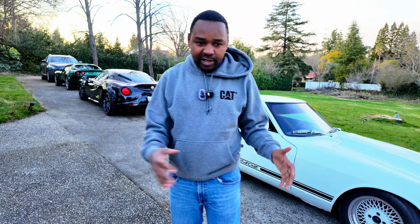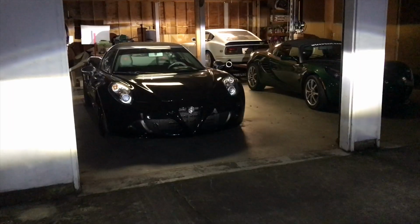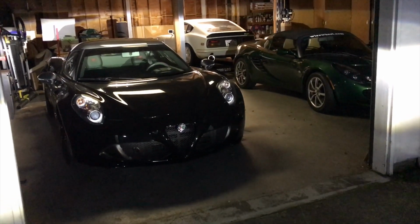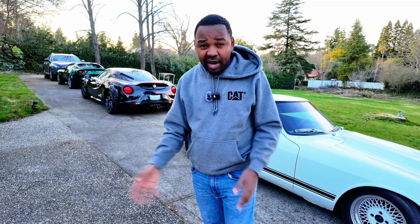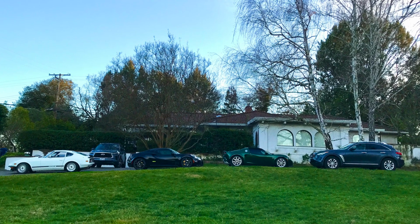Before we go on chasing the new goals and challenges for year 2025, I kind of wanted to take an inventory of where we are starting. So I have to say I am lucky to have 6 cars. I'm starting this year with 6 cars.